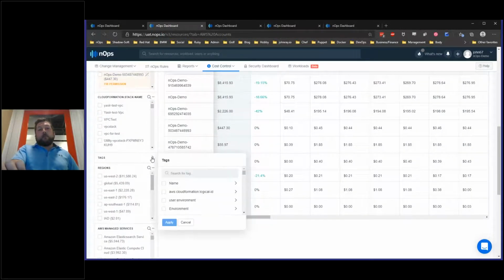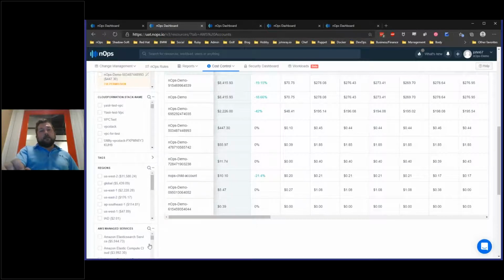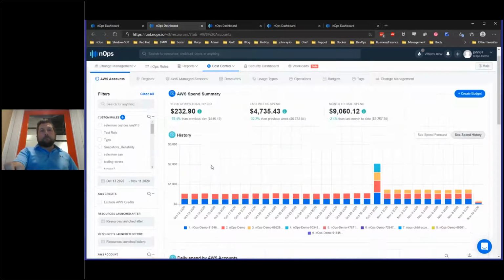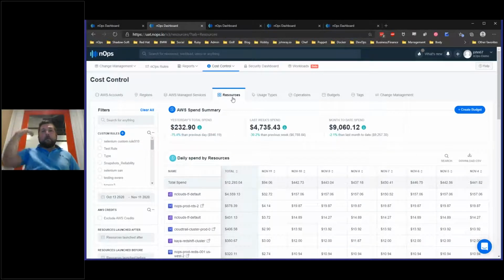We import your AWS billing tags and any other custom tags you have, and so you might have a cost center tag, or you might have an application stack tag that you want to use. And when you select any of these items on the left-hand side, all of these dashboards become recontextualized around the filter that you've built. So for instance, while I might want to see things from an account level perspective, I might want to drill in even deeper, and I might want to see things from an actual resource level.